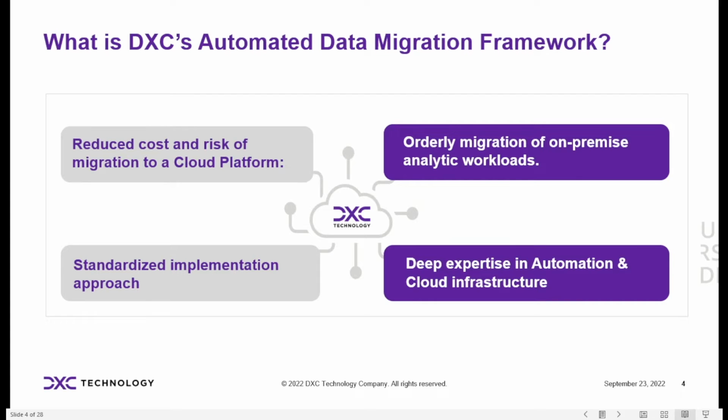There is no charge for the software. It is just an accelerator leveraged by the DXC team. The automated data migration framework delivers reduced cost and risk of the data migration by automating the process, which in turn reduces the time, effort, and errors common in manual data migration.